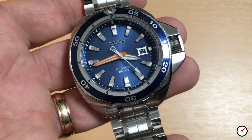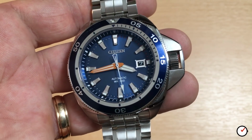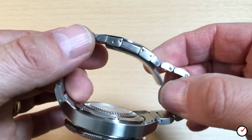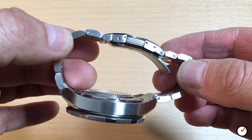Does it really need to be 300 meters water resistant? After all, as a Grand Tourer, it's not even considered to be a dive watch. Some micro adjustment on the bracelet would be great. Considering how over engineered this watch is, I'm surprised they overlooked this on what is a fantastic bracelet.